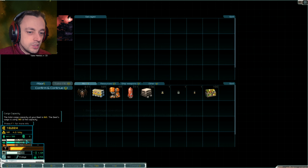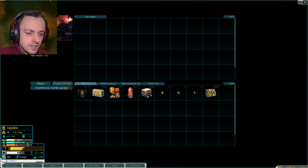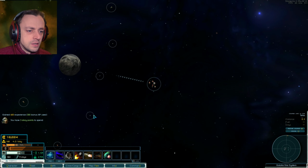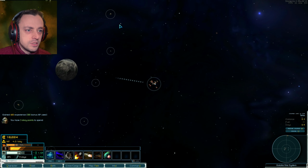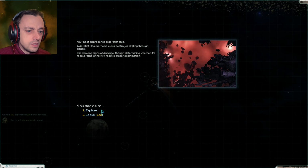Amount of storage stuff is going up quite a lot. What's this thing? Fuel capacity! Okay, we have extra fuel. We've got a reasonable amount of fuel. So we do actually know how much our fuel is. And we have people. Having people is good. Okay, let's go. I want that hammerhead thing. I'm really tempted by that hammerhead thing. Get that. Get that, crew. I want that.